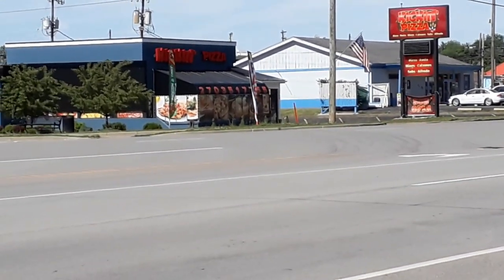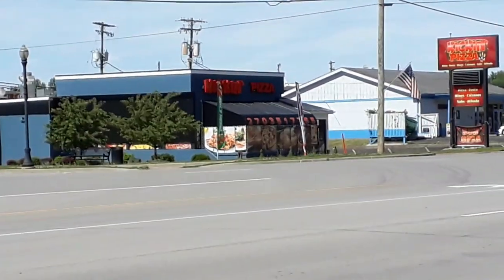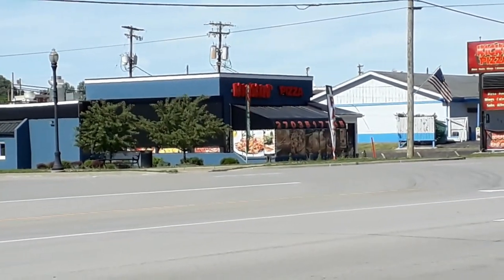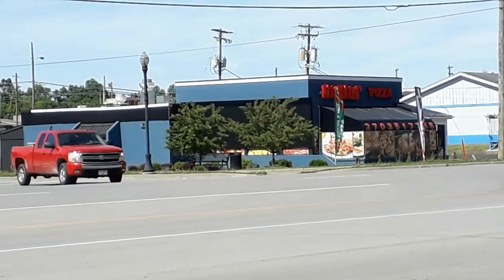Don't know how good it is. Never been there before. There we go. It's a brand new pizza joint, still here on Lincoln Trail Boulevard. So it's a little pit stop.